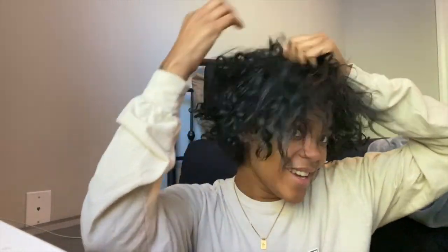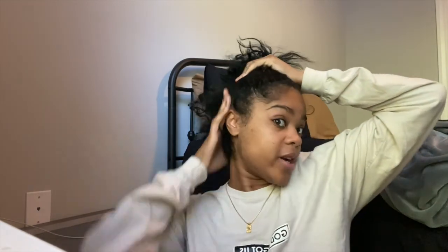Let me show y'all what this looks like. Look at my hair. Y'all, and for those of you who don't know, I cut it into a bob. So yeah, this is what my hair looks like. So I have to blow dry and flat iron my hair today, and then we are already all packed up.